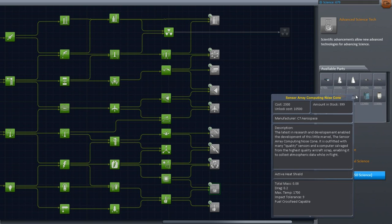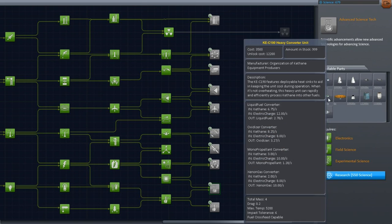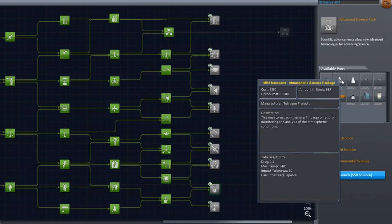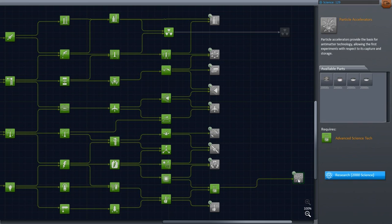Originally, it kind of did everything. It did all the refining. The nose cones now from aerodynamics, nose cones that used to be avionics systems, those will generate science as well. They'll do atmospheric sampling and all that. There's multiple versions of the atmospheric science package as well. And there's a gravity detector, which is really, really useful. So we have unlocked more science. We shall do some more.